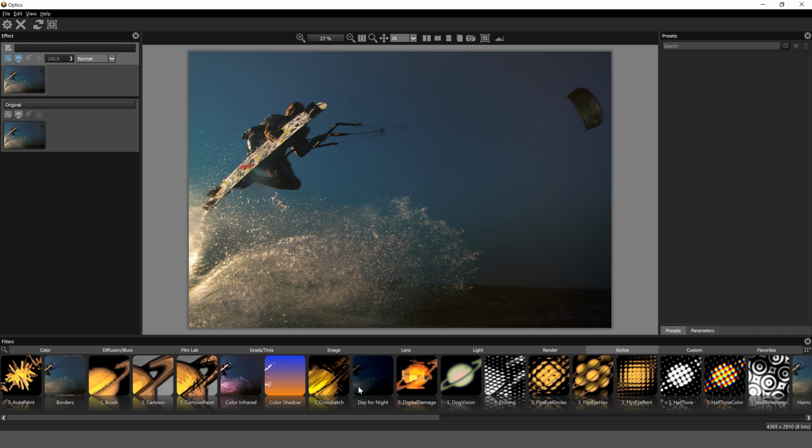Stylize allows you to do all kinds of graphic art. So if you want to have blurs and different halftones and make posters and that sort of thing, you could do that. That's probably more useful for graphic designers than it is for photographers.